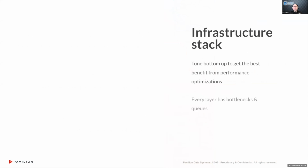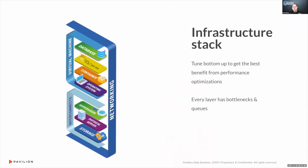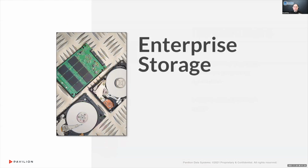So bottom line with all of this: tune from the bottom of the infrastructure stack. Every one of these layers has bottlenecks in queues, some bigger than others, some a lot smaller than others. But what do we need to do? If we tune from the top down, we're going to end up hitting some of these bottlenecks with a much larger hammer, and it's just simply going to backfire. So we're going to start at the bottom. We're going to start with enterprise storage.